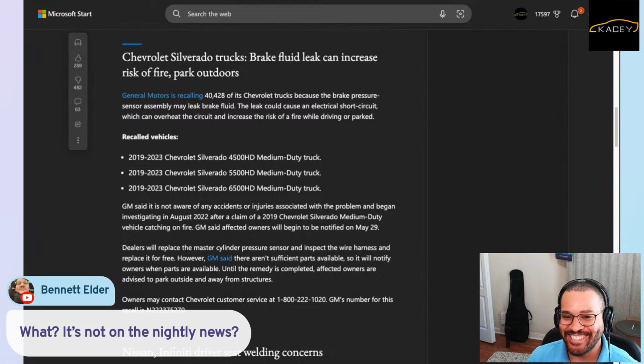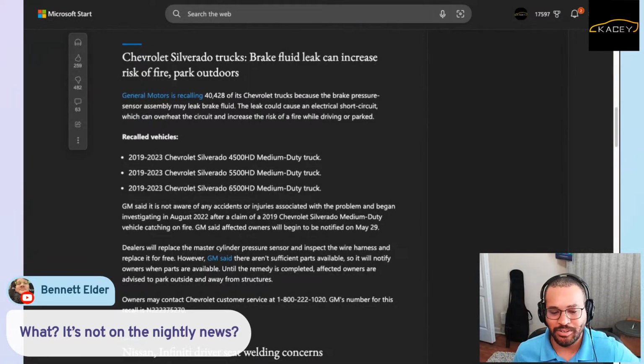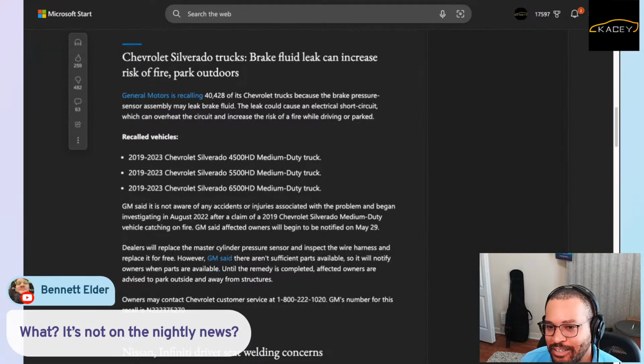Exactly. It's like a footnote on a website. Unless you are properly registered, you'll get a letter in the mail or maybe an email. But like you said, it's not on the nightly news. So 40,428 Chevrolet trucks with brake pressure sensor assembly fluid that may leak. Could cause an electrical short. Ooh, and brake fluid is oil, so it's flammable.